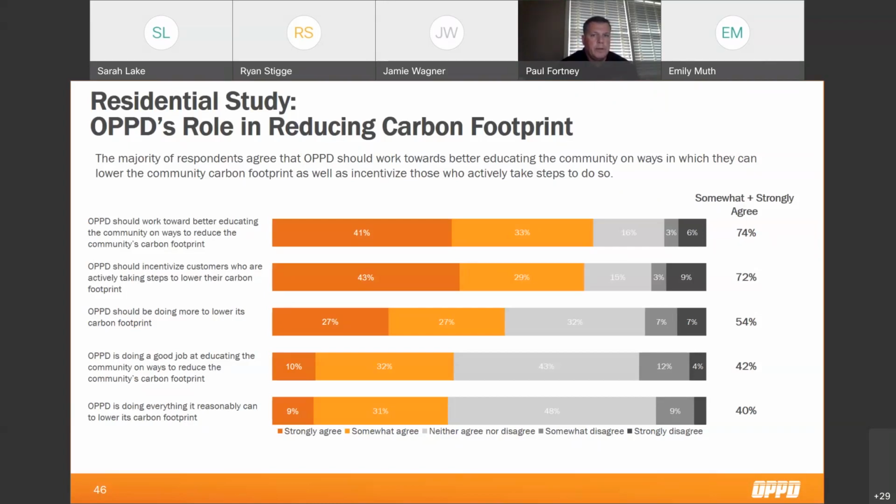their personal journey. Second, customers feel strongly that OPPD needs to incent customers to take those actions and start doing some of those steps. And then lastly, you know, we can do a better job. We can do a better job in educating, and we need to do a better job in leading by example with our own carbon mix.